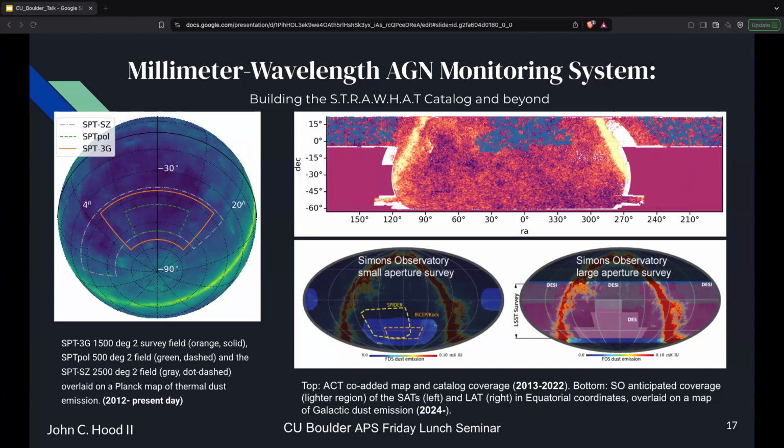And then the SPT-3G field, which is a 2,500 square degree field now, because it expanded from the 1,500 square degree field that it previously was. All of the sources within this orange footprint in particular are going to be updated and added to our online catalog in the future. I'm not sure if they will be added to the Straw Hat catalog specifically, because part of the name for Straw Hat, the acronym, is SPT, so I might have to rename it or something along those lines. But this is the survey footprint for the ACT telescope, which is the majority of the southern hemisphere sky.